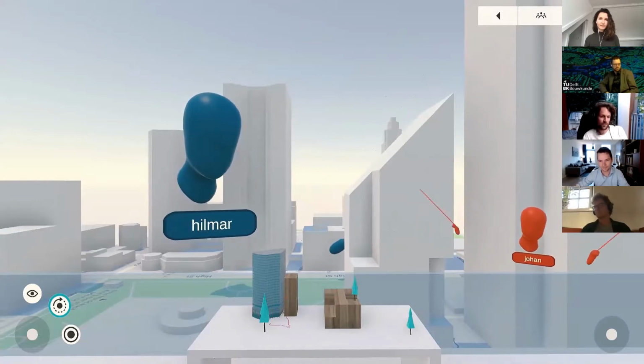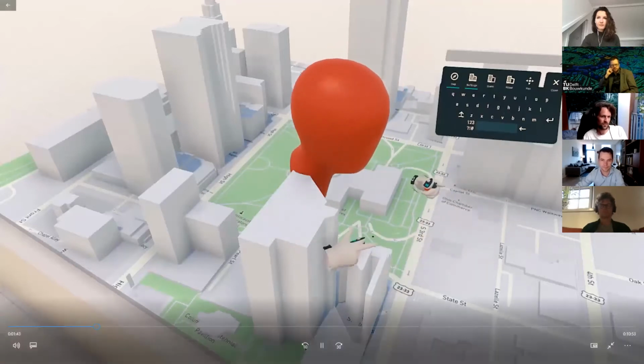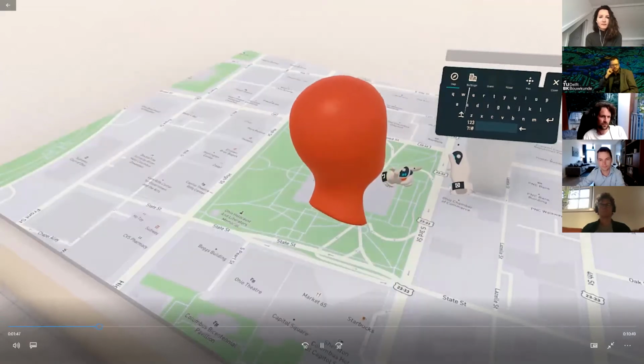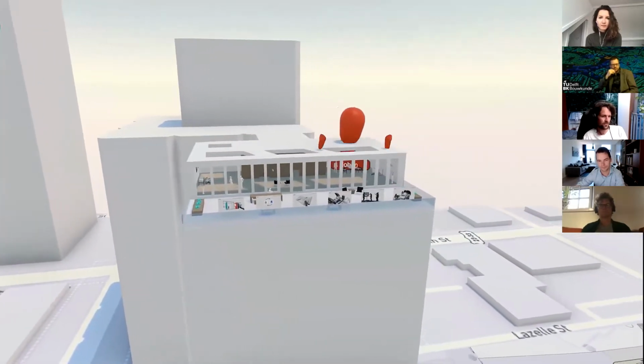Now let's show you how Arkio works. Context is important when exploring your designs. In Arkio, you can load your site with the built-in map feature and automatically generate 3D buildings from OpenStreetMaps data. Let's move on to the plot next door and show how Arkio works.